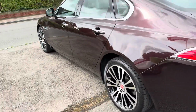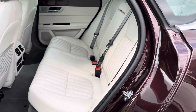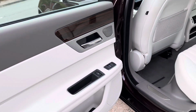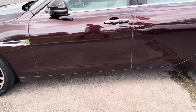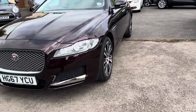As you can see, no scuffs on any of the corner bumpers, no dents. Has been very well looked after. There's your lovely light grey interior with Isofix child seating. Got the nice darker grey seat belts, fitted floor mats, rear electric windows. Very posh car. Boy, does it drive well.